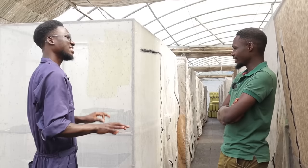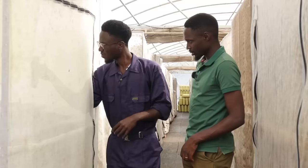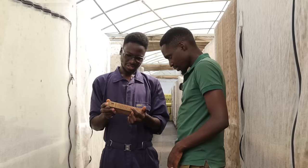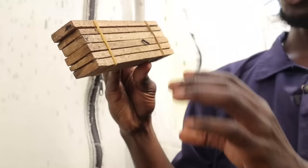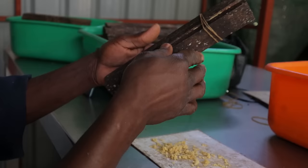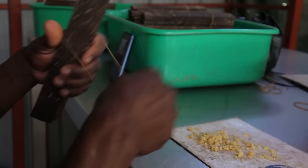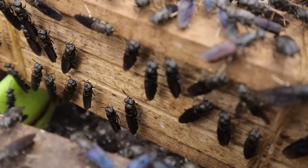Then talking about the egg-laying media within the love cages. We have an egg-laying media, and it consists of wooden pieces. Creative as we are, we know that the fly will always want to lay in protected chambers, protected cavities. So we improvised and made egg-laying shelters and cavities by assembling wood. Within this wood you can see the spaces, the cavities within the pieces. This is where the flies will lay.